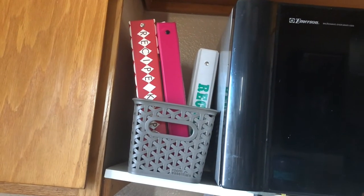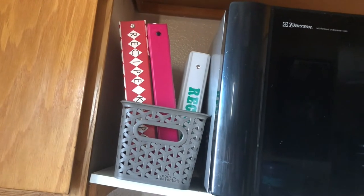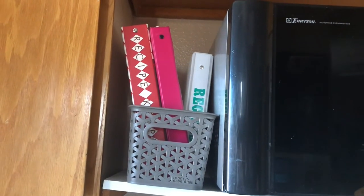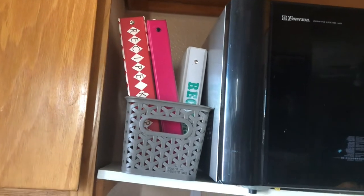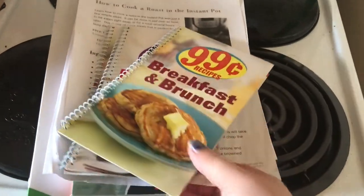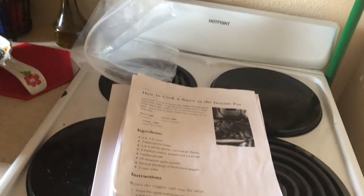These are all recipe books, and most of these are sentimental. They were my mom's. A lot of handwritten recipes by her in those books, and she passed away about 8 years ago. So those are some things that I'm going to keep. I didn't even realize that I had these things, and honestly, I probably don't need them, but before I get rid of them, I'm going to go through them and see if there's any cool recipes that I want to try.